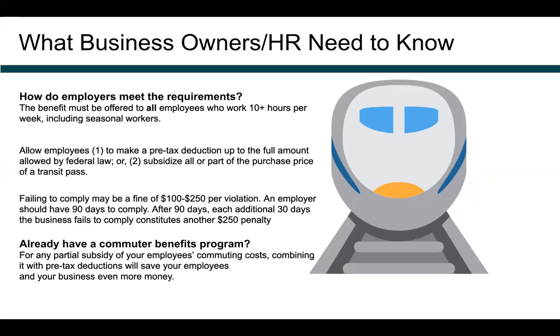The benefit must be offered to all employees who work more than 10 hours per week, including seasonal workers. There are two ways that people can comply. You can give your employees the ability to make a pre-tax deduction, or you can subsidize all or part of the purchase price of the transit pass, and that would be working with the New Jersey Transit Bulk Sales Department. If you fail to comply, there's a fine of $100 to $250 per violation, and subsequent violations incur another penalty. If you already have a commuter benefits program in place with a subsidy, you can combine it with a pre-tax deduction, working with a provider like Alice, which will save your employees and your business even more money.